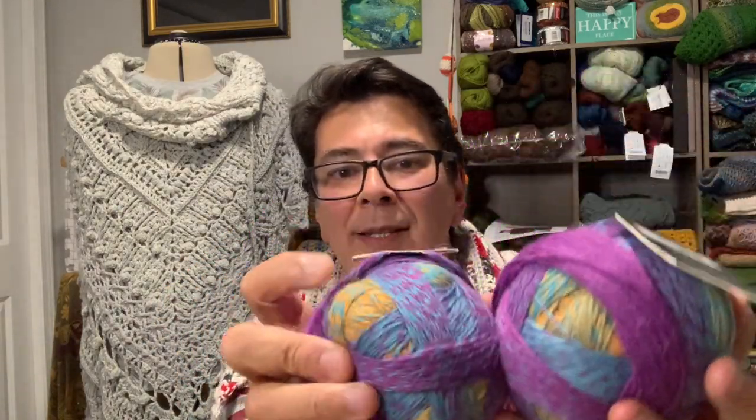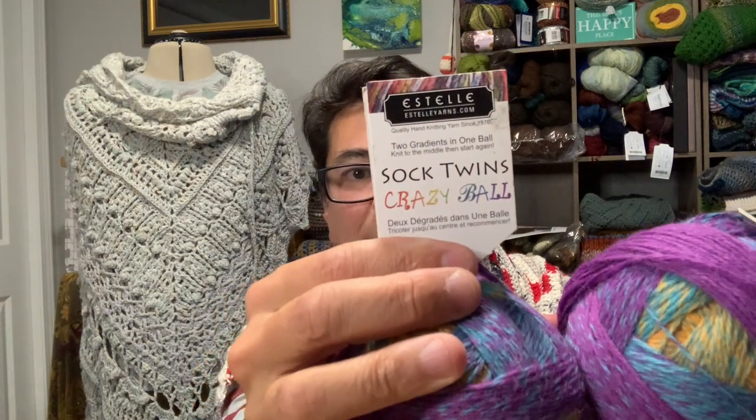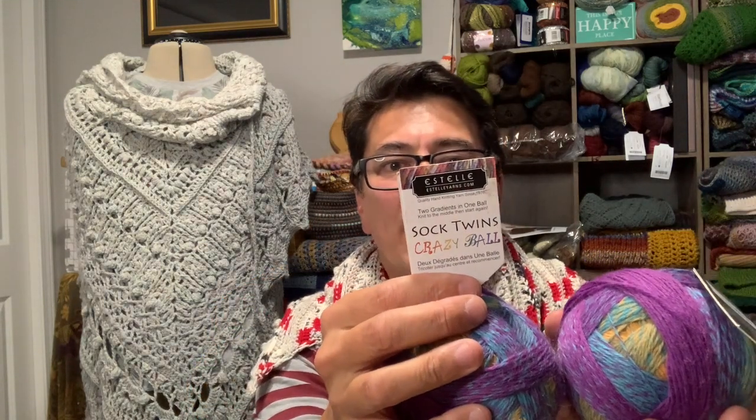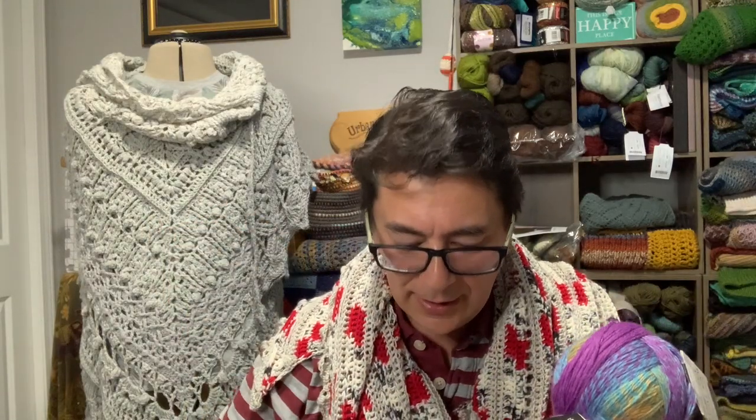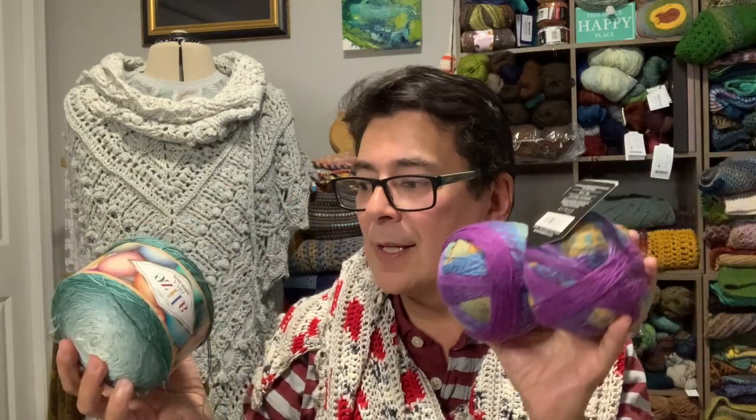So there's the label there. And I'm getting 400 meters in these 100-gram balls. This is sock weight, fingering weight. So I think that these will go nicely together, so that again it will be like a blending. I believe in this pattern it's like doing a few rows and alternating between the colors, and I'll be doing some knits and purls and getting a bit of texture in the piece.